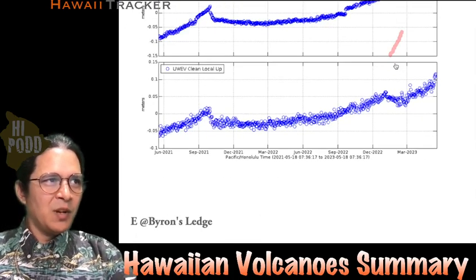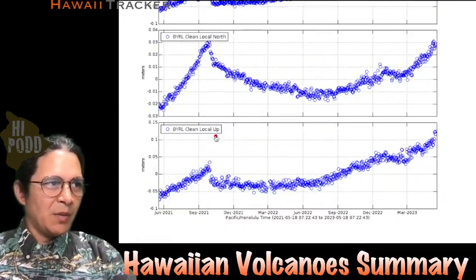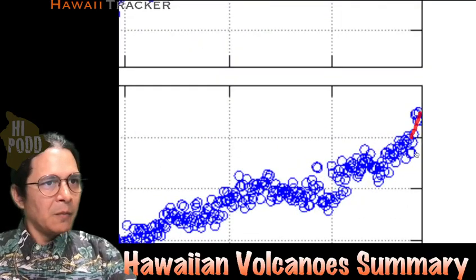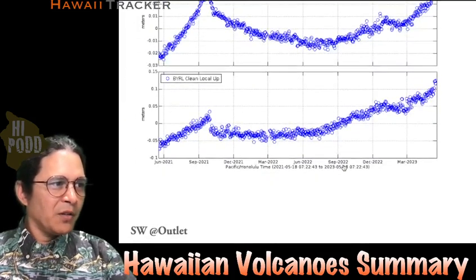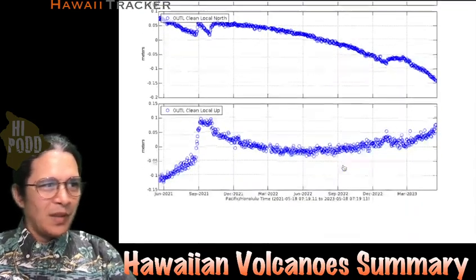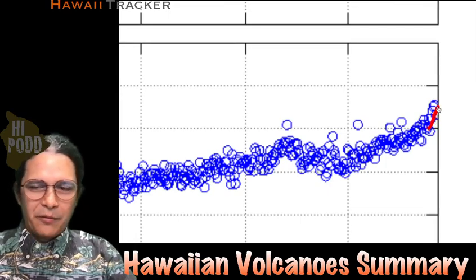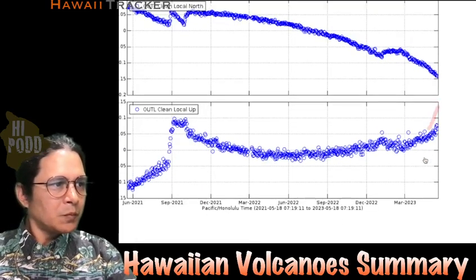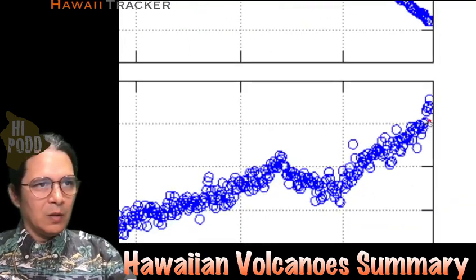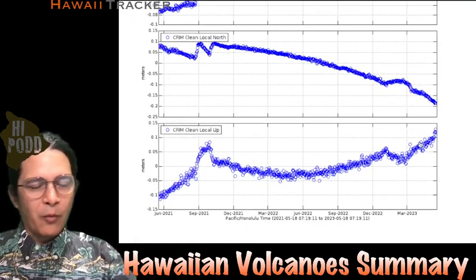This is Uikahuna, stationed to the northwest of Halema'uma'u. We look to the east, once again to the up component. The vertical also seems to have jumped a little bit higher. Moving around clockwise, there is in the southwest, the outlet. Its component is also rising vertically a little quicker there. And crater rim finally there as well, also rising a little quicker. So all these stations around the summit are all rising quicker than right before.